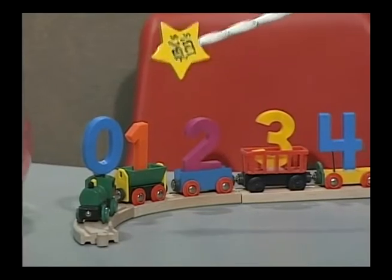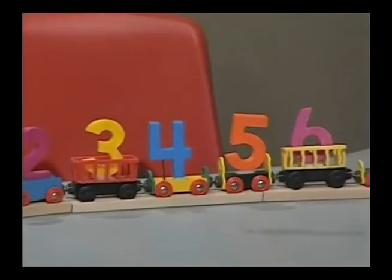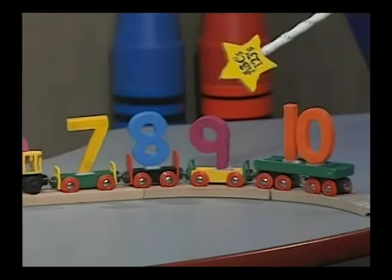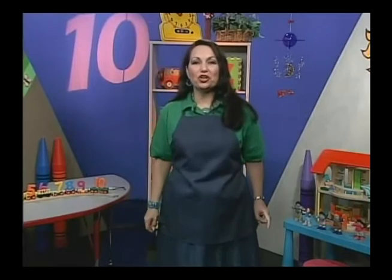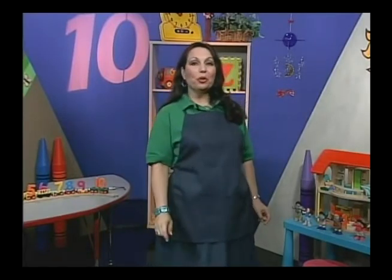Cero. Uno. Dos. Tres. Cuatro. Cinco. Seis. Siete. Ocho. Nueve. Diez. We spent some time looking at fish earlier, so I asked some of Kike's amigos to join us as we practice counting.